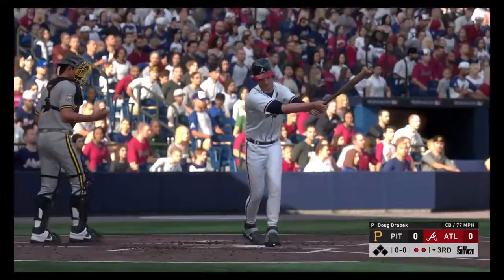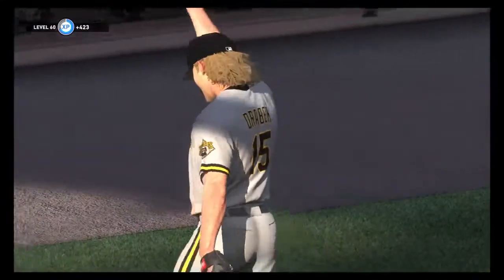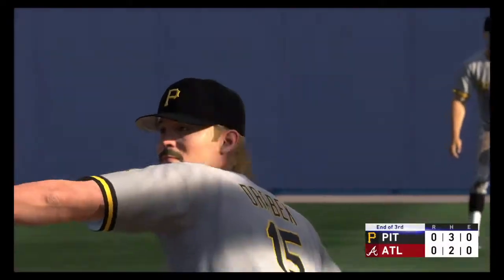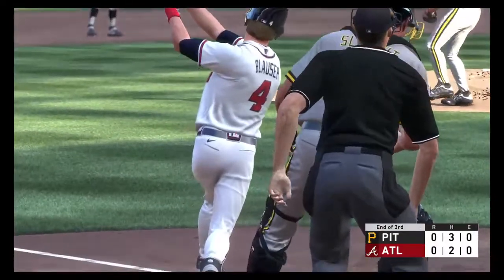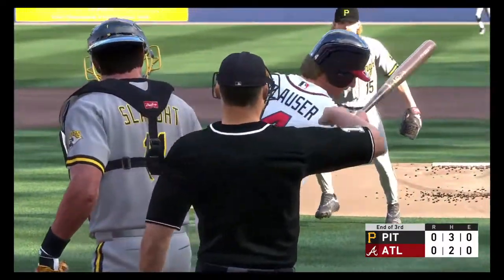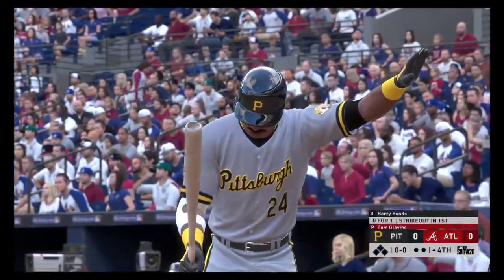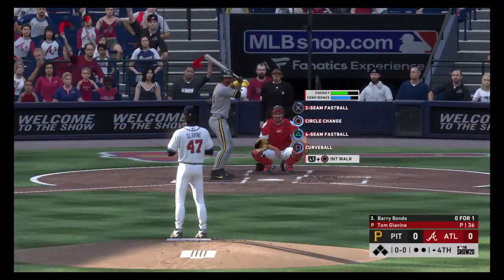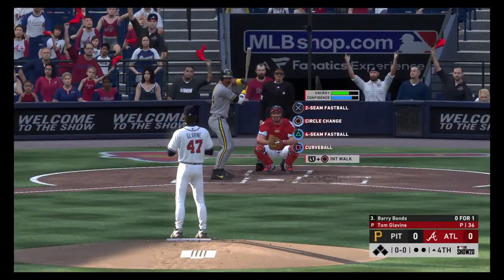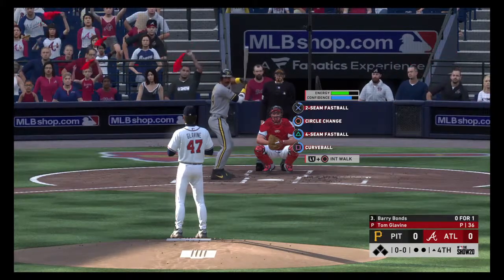Swing and a miss at a big breaking ball, and that's how the inning comes to an end. Braves strand 1. We'll head to the 4th, still scoreless. At the plate, Barry Bonds. This game is rolling right along as we move into the middle innings with no score. You'd think by now one of these two teams would be able to get some base runners on and get them in, but that hasn't been the case.